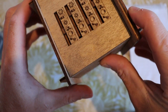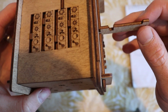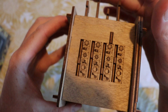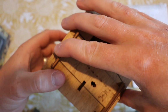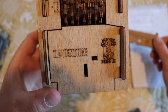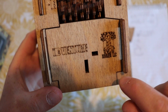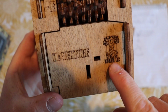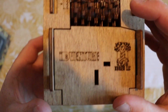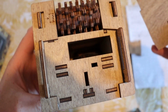I'm pretty sure there's something that I've got to pull out. Yeah. Let's go. That is fantastic. Oh, and then does this piece come out? That is so cool. So we have the company's name there, IDventure, and we have another company. I don't know who that is, but I will look them up. But that's cool. Does this come off? Yes, it does. Wow.